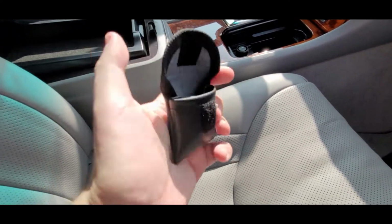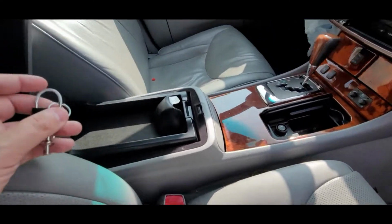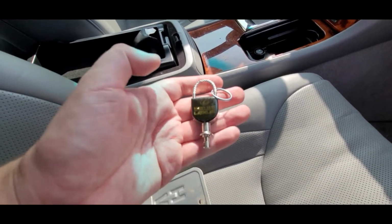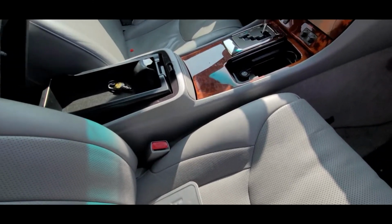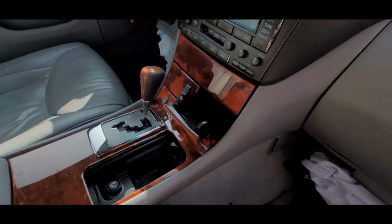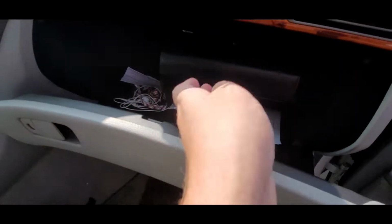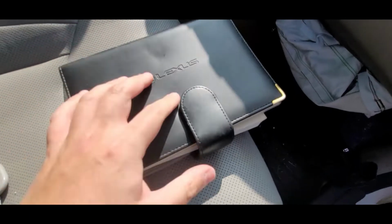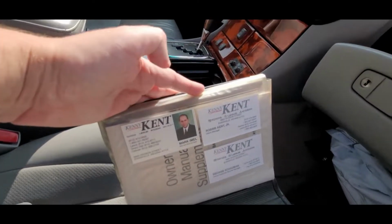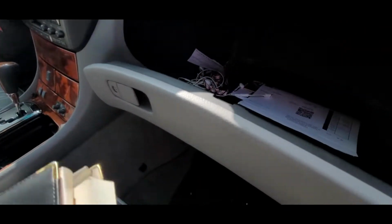You see, it's got a wheel lock in a nice little, I'm guessing Lexus branded, pouch. And then look, it still has the Lexus keychain. Oh, that's amazing. I haven't been inside one of these things in a long time. And even though this one is pretty destroyed, look, it's got all the books. Look at this. It's an 05 Lexus LS. Here's the salesperson, Mark Emel. He probably made a sweet commission off of selling this thing.